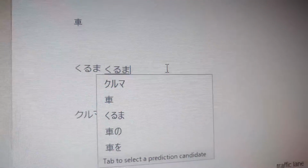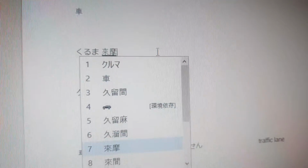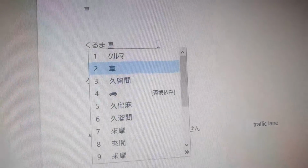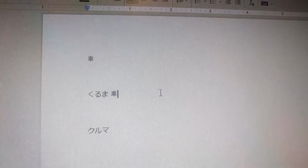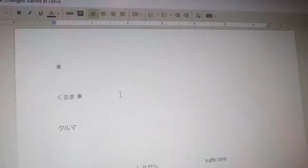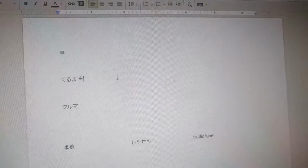So I would write ku, ru, ma, and then the selection already comes up. I press space, and then I press space again. Then I have a whole list of words I can select from. That's the kanji I want. If you write a whole sentence, this works as well. The whole sentence will be automatically changed into kanji, and it works extremely well. Obviously, the system has been around for a long time. It works perfectly in Windows and on Mac as well.